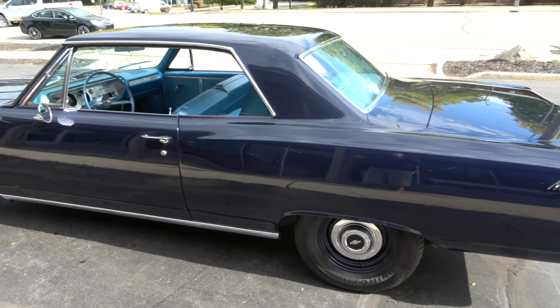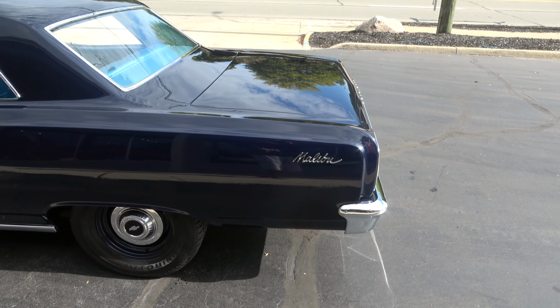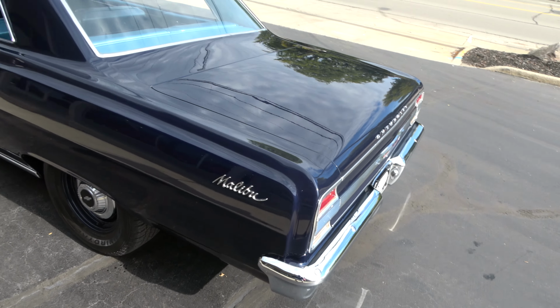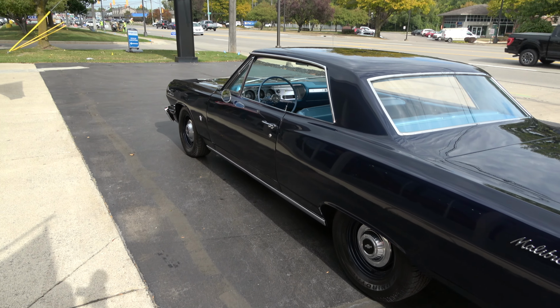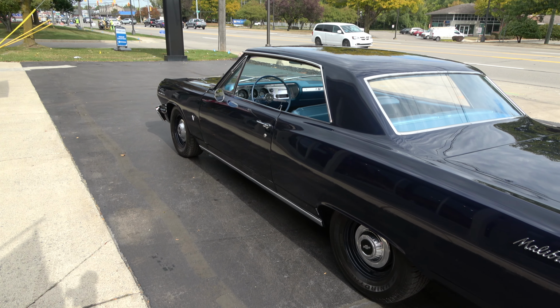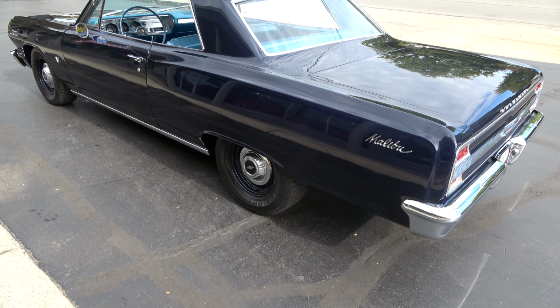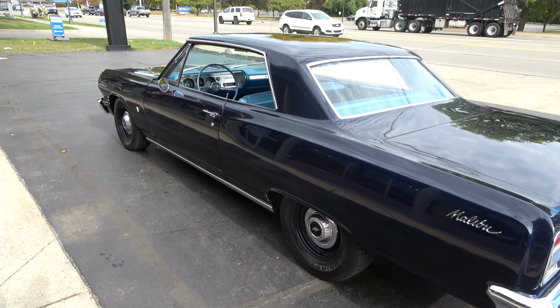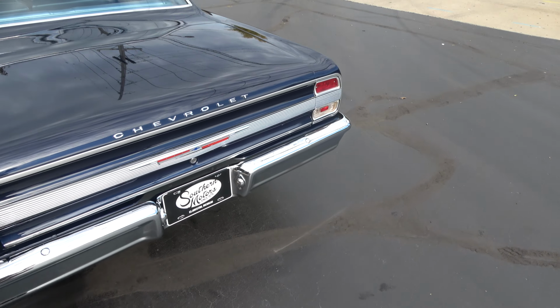This car, I love the color combination. This is original factory Daytona blue, metallic with the original medium blue vinyl interior. It's got a set of Uniroyal Tiger Paws all the way around it. I love the color-coded steel wheels with the dog dish caps. 4-speed car, which is very fun to drive.